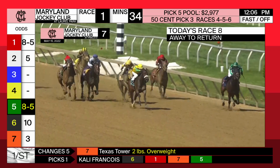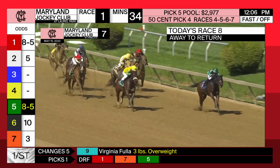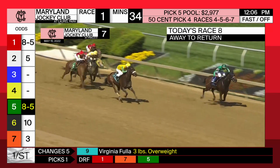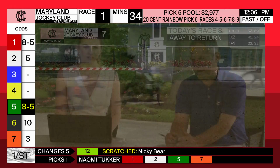Encouraging effort. Again, I've been chasing Away to Return. She's shown some real flashes of ability. She's going to put it back together today. She just has to get away from the gate. If she does, she could be the main speed in today's 8th race and take them a long, long way. Good effort here, still striding out, reaching, and trying. Definite use here in the 8th.